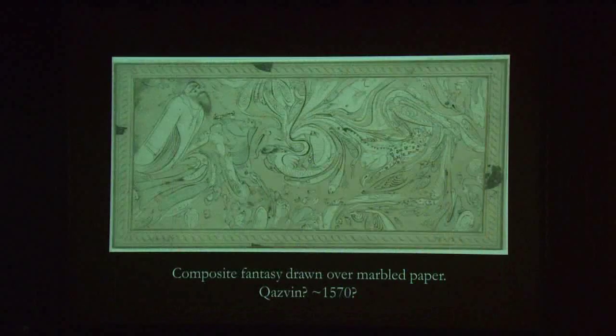All of these seem to be very carefully positioned and placed in line, indicating that the painter was very probably inspired by the marbled paper when they conceived of illuminating this inner border.